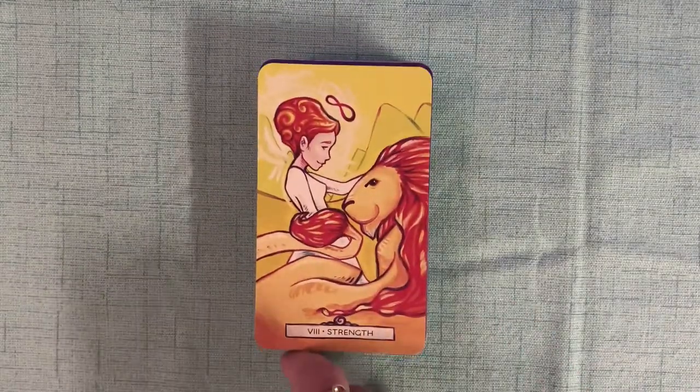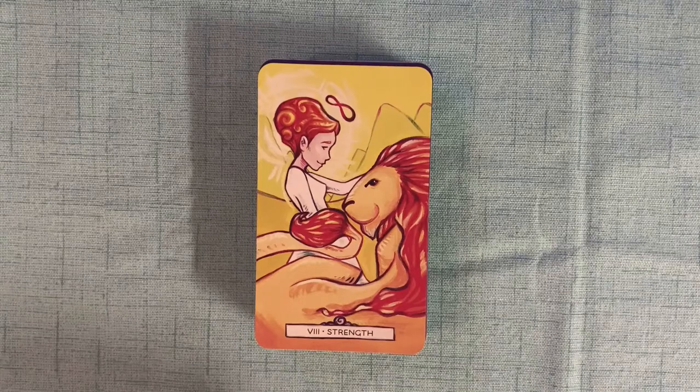This is the cutest Strength card ever. Just ever.